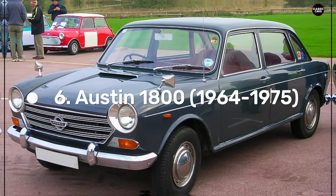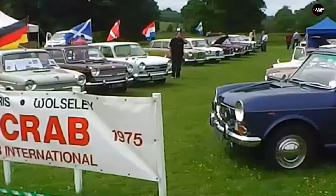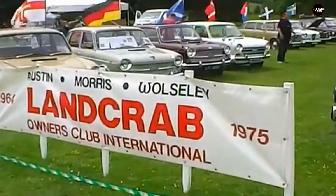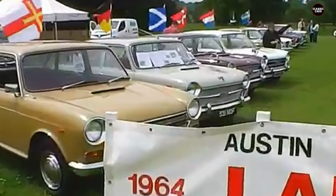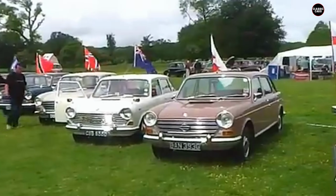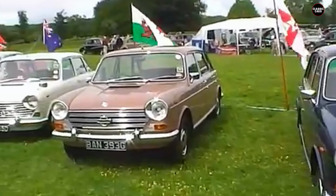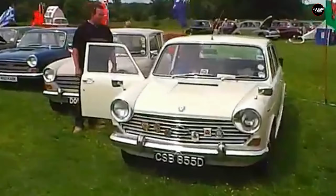The Austin 1800, also known as the Land Crab. Produced between 1964 and 1975, the Austin 1800 was intended to be a spacious, family-friendly vehicle that would provide comfort and practicality for British drivers. However, despite its ambitions, the Land Crab failed to live up to expectations and became a symbol of British Leyland's struggle with both design and quality. So, let's take a closer look at why the Austin 1800 fell short of its potential.